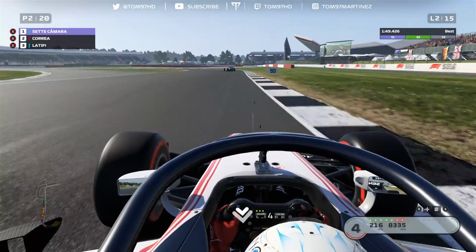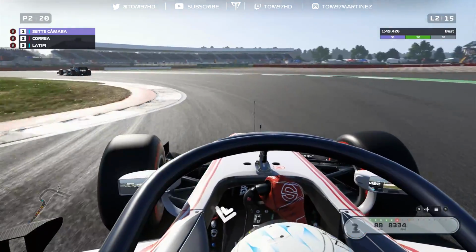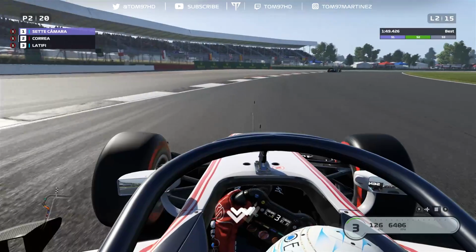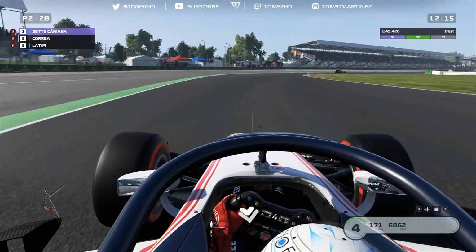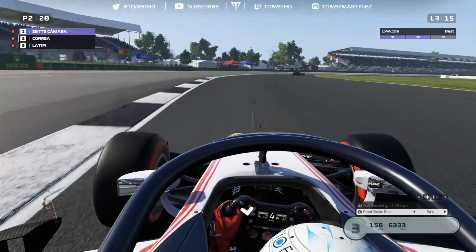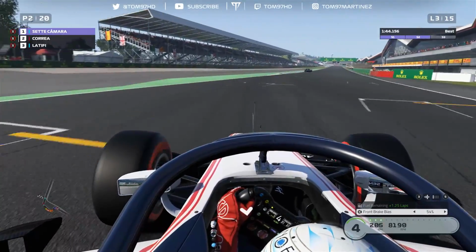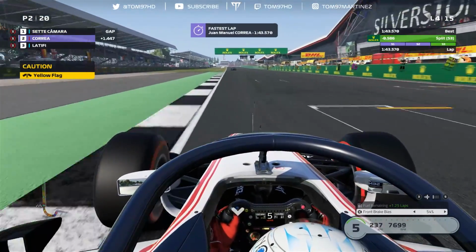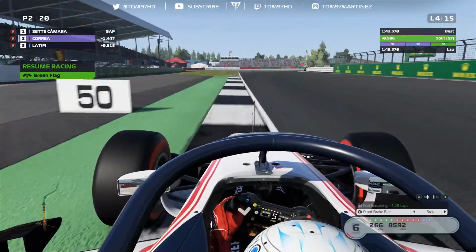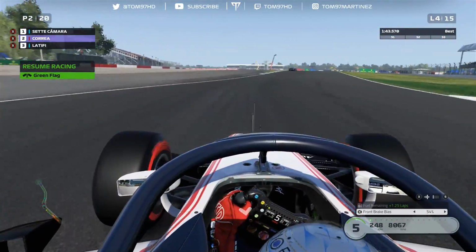Now can we try and pull away and use the fact that we're fast through 1 and 2 to try and open up a gap, as DRS will be enabled now, so we need to try and get within a second of Sete Camera if we can. We're starting to get fast now and find our rhythm around here. On for a fast lap of the Grand Prix. We're approaching the pit window. You'll be on the hards. Yellow flag behind as we set a new fastest lap.